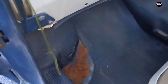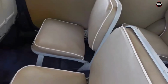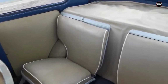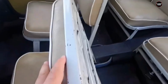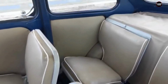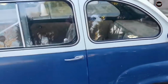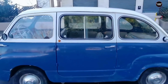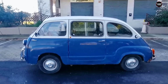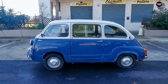Its quirky design and unusual proportions have turned it into an automotive oddity, a reminder of a time when manufacturers were willing to take bold risks in pursuit of new ideas. It may not have been the most elegant or comfortable car, but it was one of the most innovative vehicles of its era, and for that, it deserves a place in automotive history. The Fiat Multipla 600 is goofy, awkward, and undeniably charming. A car that proved that practicality and personality could go hand in hand.